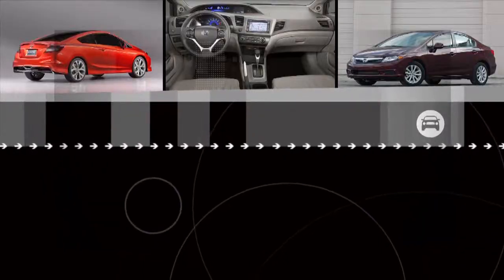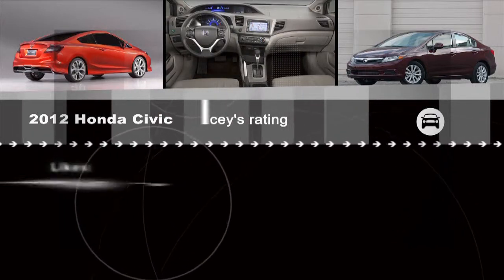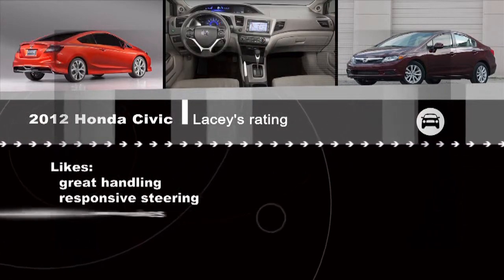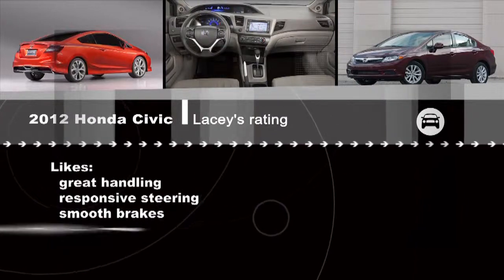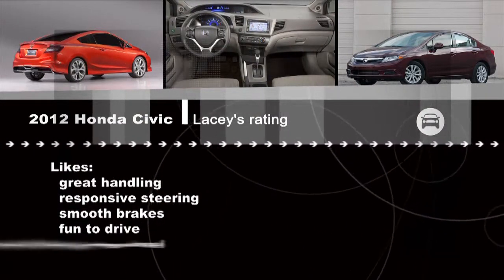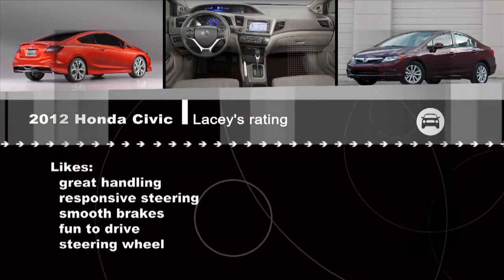You know what, Zach? Absolutely, hands down, yes. I mean, I said it before, I'll say it again, the Civic is definitely one of the best handling cars in this segment. It's got responsive steering, smooth brakes, and on the SI model with the 2.4-liter engine matched to the 6-speed manual, it is just so much fun to drive. And I really like the new look and feel of the steering wheel, which brings me into a couple of things that I don't like.